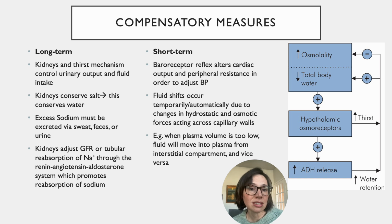When a quick response to fluid and ionic alterations is needed, there are also some short-term responses. The first one is the baroreceptor reflex, which works through the sympathetic nervous system to alter our cardiac output, making our heart beat faster and harder, and peripheral resistance, so that when our blood pressure is too low, this will bring our blood pressure up.